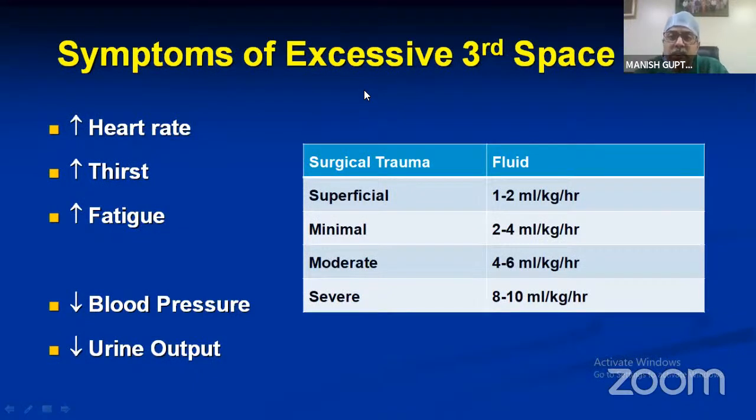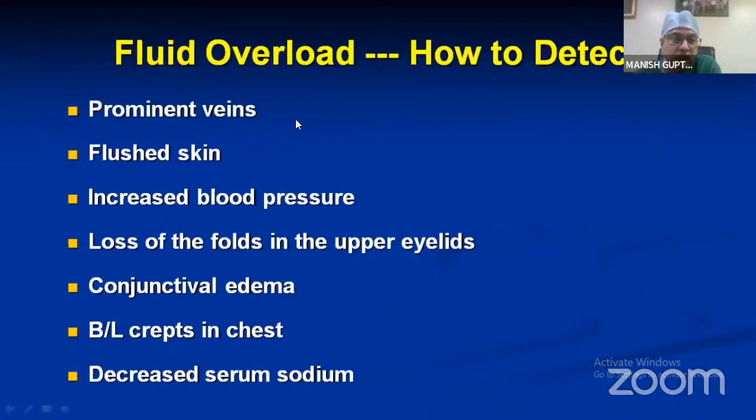Now, excessive third space losses are still controversial. Some people recommend that it's of no use correcting the excessive third space loss. We should not consider them, as they are not going to come back to the intravascular compartment, and we should not supplement. But the literature says that we should see if there is excessive third space loss, especially in cases like necrotizing enterocolitis, where as high as 50 ml per kg per hour may be required to take care of this much loss. In cases of massive ascites and other losses, we should consider it.